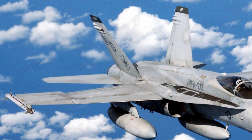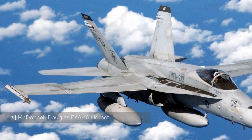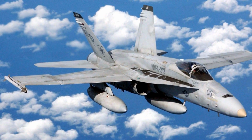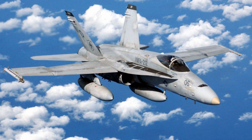The McDonnell Douglas F/A-18 Hornet is a twin-engine supersonic, all-weather carrier-capable multi-role combat jet, designed as both a fighter and attack aircraft. Designed by McDonnell Douglas and Northrop, the F/A-18 was derived from the latter's YF-17 in the 1970s for use by the United States Navy and Marine Corps.